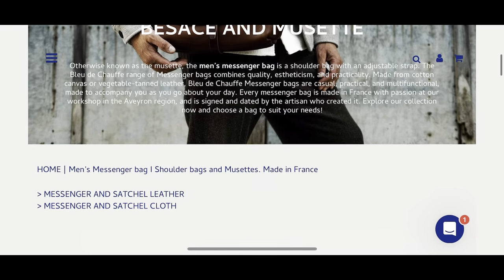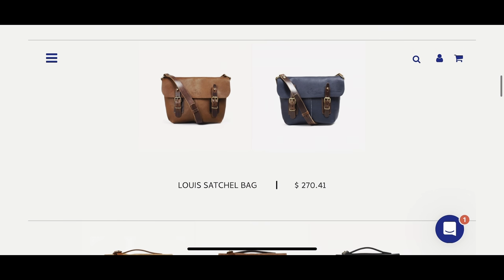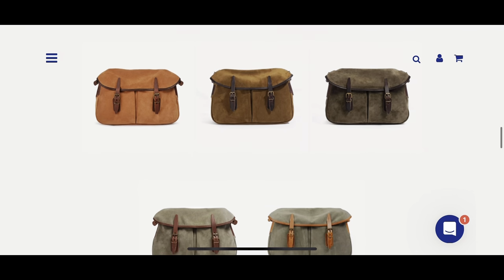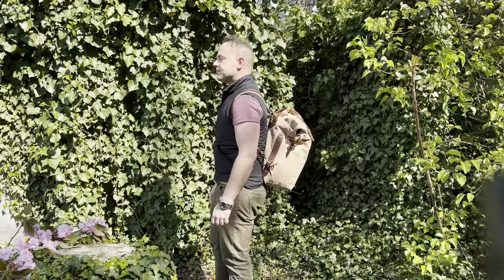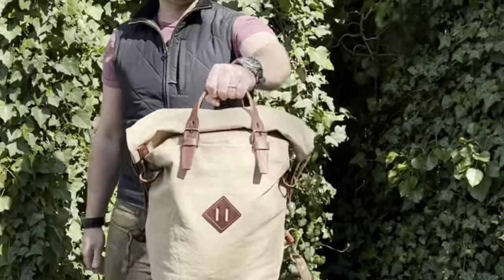Bleu de Chauffe has a lot of different bags and different offerings, like wallets and other things like that, and clothing, but their bags are probably what they're most famous for. And this bag in particular is called the 25 liter Woody backpack, and the color is wheat stonewashed.